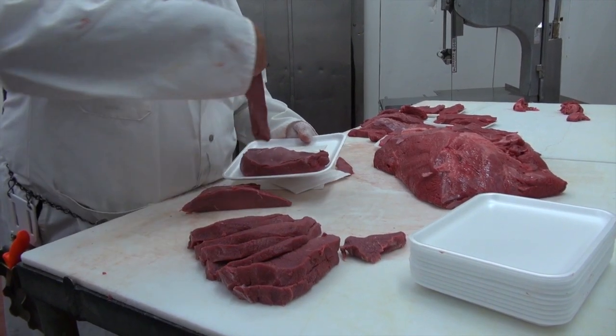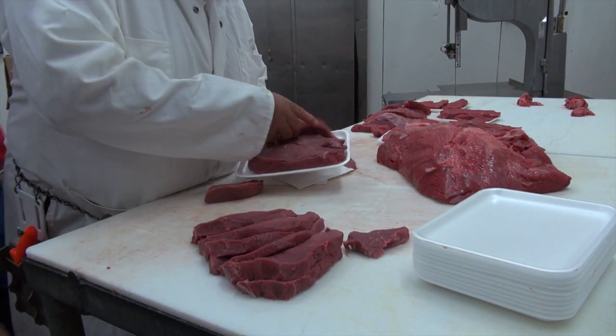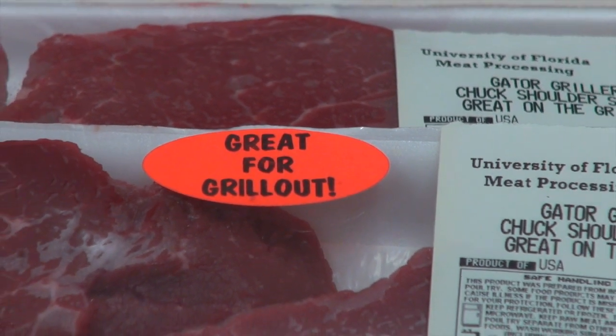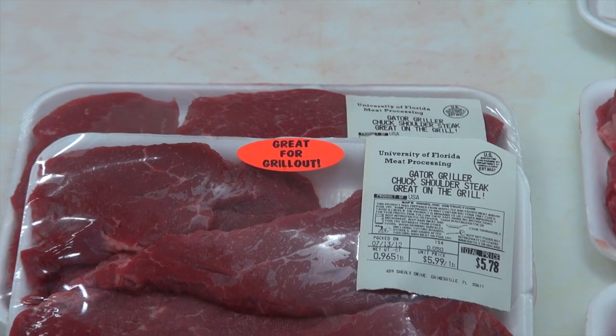They gave it the name the ranch cut. But here at the university, we've kind of personalized it and call it the Gator Griller. And what we found out is that it really started increasing the demand for those chuck and round cuts. We saw an added value somewhere between $50 and $60 per head of additional value that was captured from those animals because of that initial research.